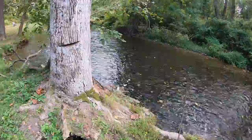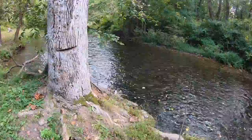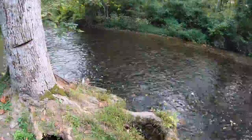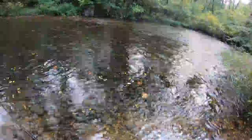So I put on a squirmy, to see if we could get a soft fish, maybe even a larger wild fish to eat it out of this pretty deep hole. There's one. Ate Squirmy. Nice little wild brown.